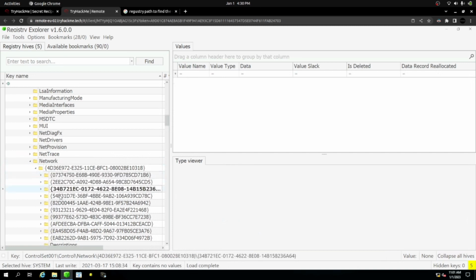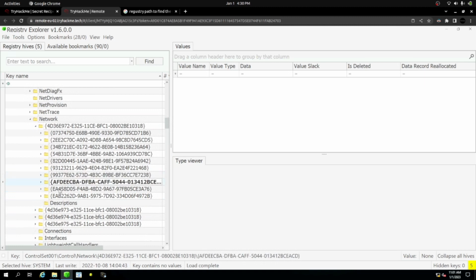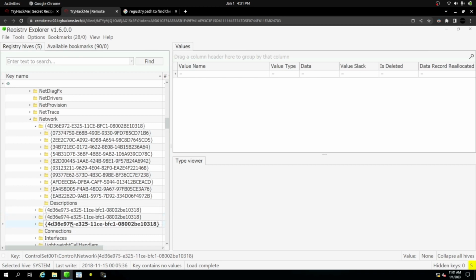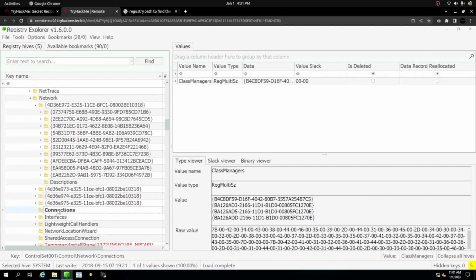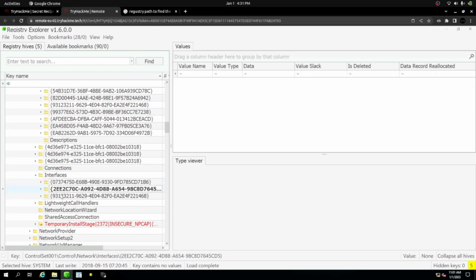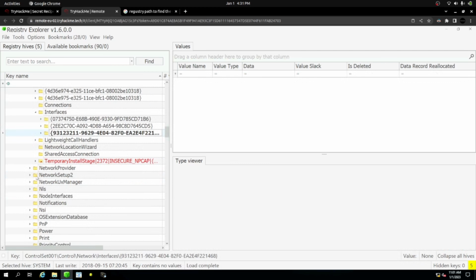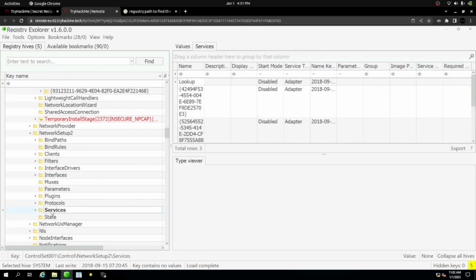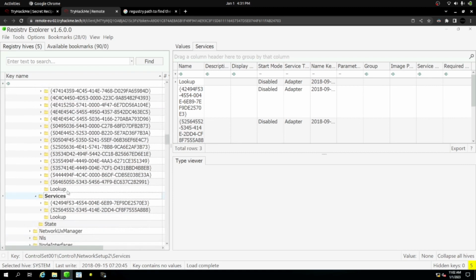Oh, nothing. They gave some network data here, but I don't see any IP, though. I keep searching this network path, but till now I'm not getting anything. I'm going to interfaces. There are 3 interfaces. No, I'm not getting any IP details here. Network setup, let's see it here. I don't think so. I don't think I would be getting any details here, but let me try. No, this is not the thing.